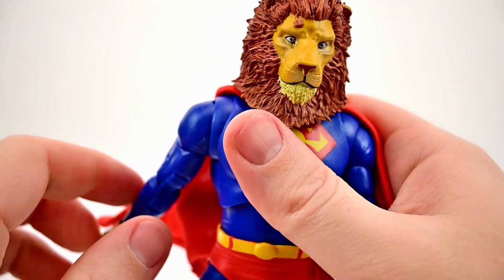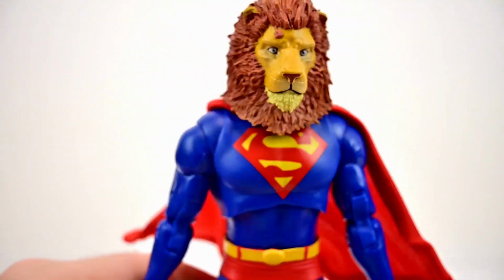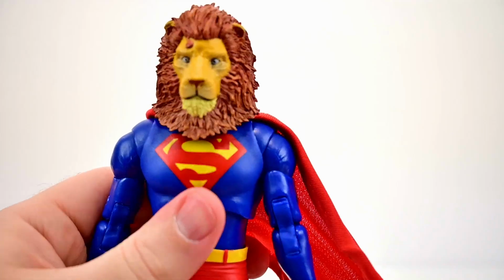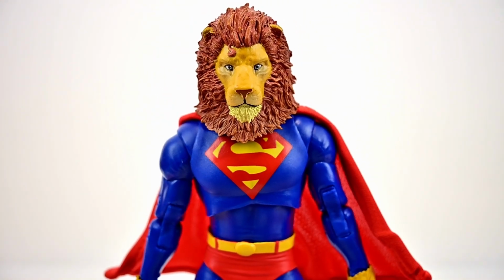The standard Superman body for the McFarlane, so nothing surprising there at all. And all the stuff we can switch out doesn't really have any effects at all, just some movements with the head on this version. But otherwise, it's just the Superman body with different heads and stuff that we can switch out.